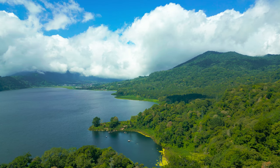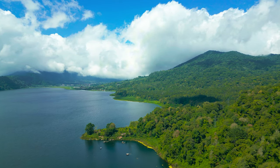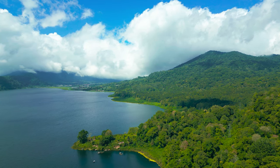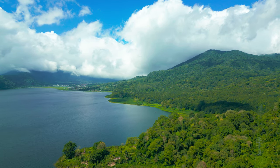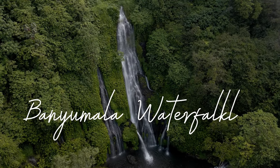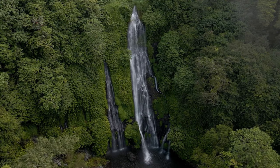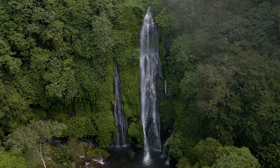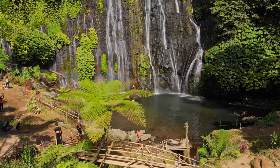For breathtaking views, head to the Twin Lakes viewpoint. From here, you can see Lake Buyan and Lake Tamblingan nestled in the mountains, surrounded by dense forest, a must-visit for nature lovers. If you're up for a bit of adventure, make your way to Banimala Waterfall. This hidden gem offers tranquil pools for swimming and a serene jungle setting, making it a peaceful escape.